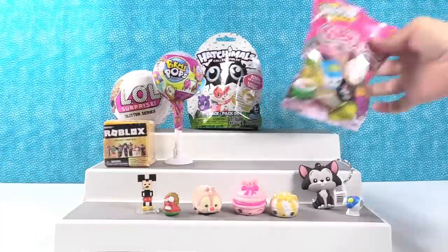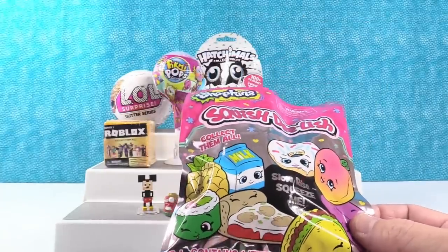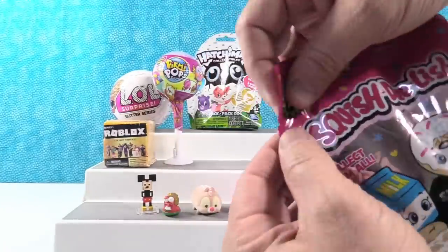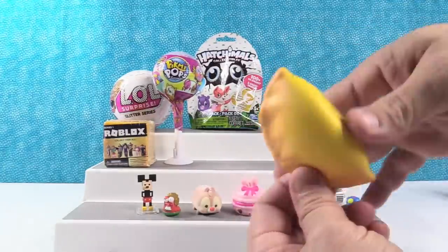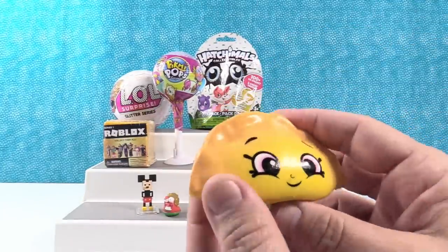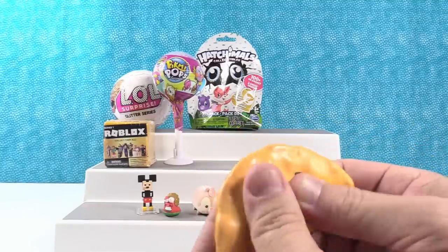Yep. Okay, Squish-Dee-Lish Shopkins Series 2. I'm really looking for the pizza or the taco. Haven't gotten either one of those yet. Come on, pizza or taco. Yeah, I really want to see the pizza. Oh, it was so close. The pot sticker, the little dumpling. Oh, it's a dumpling. Delicious. This is like Humpty Dumpling. So these are fun. They're very squishy.